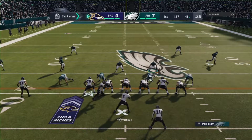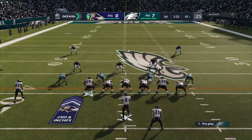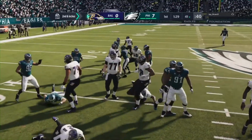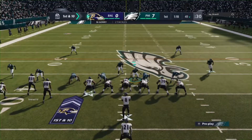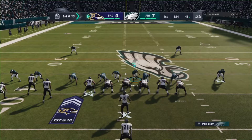Options galore here, 2nd and a few inches. Out of the gun, they give to Ingram. And he's going to be taken down right at the line. Ball carrier, Nate Gary on the tackle. A gain on the play. First down, Baltimore.